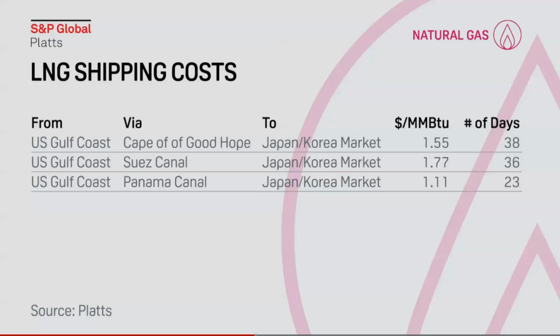Also taking advantage of the newly expanded Panama Canal, just this week, China received the first cargo of LNG from Sabine Pass. On August 22nd, the Marengas Apollina, a Shell-chartered vessel, delivered a Sabine-laden cargo into Yantian, China. This trip lasted just over a month, and Platts Analytics estimates a freight cost of just $1.11 per MMBTU when using the Panama Canal. This is significantly cheaper than other routes, such as through the Suez Canal or around the Cape of Good Hope.